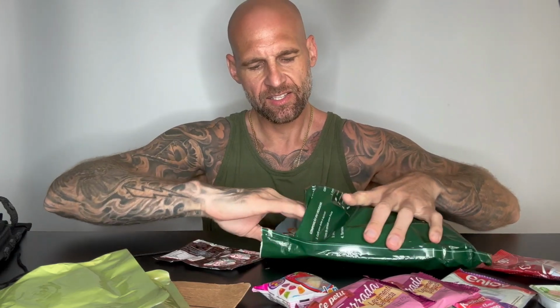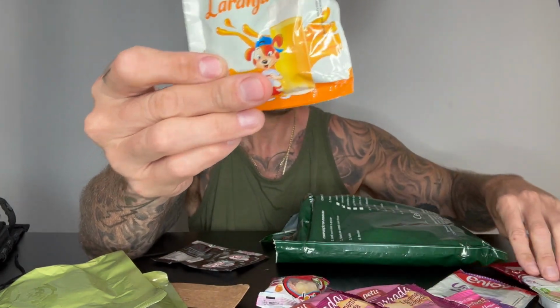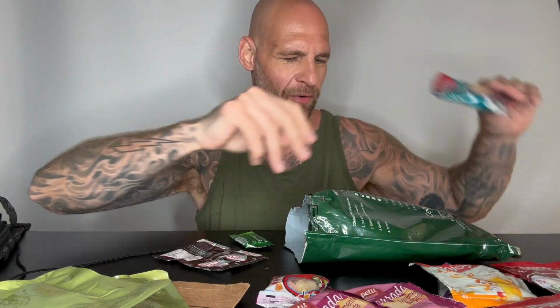All right, and so we have some kind of laranja. It's an orange beverage. Then we have a latte. That's awesome. Already has the cream and milk in there. This is the farinha that Brazilians put on top of their foods. We will do it that way. Super exotic for me as an American.